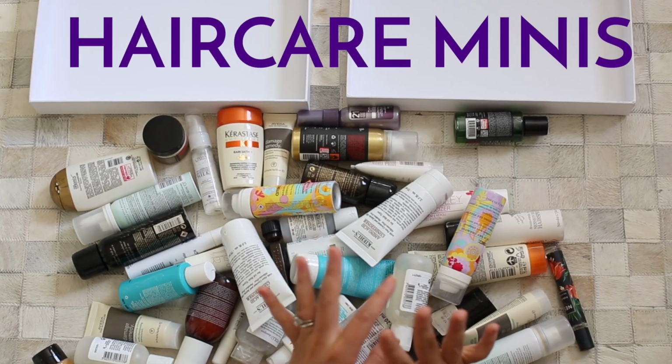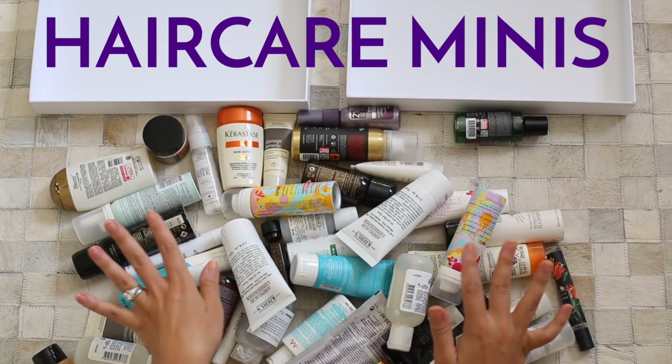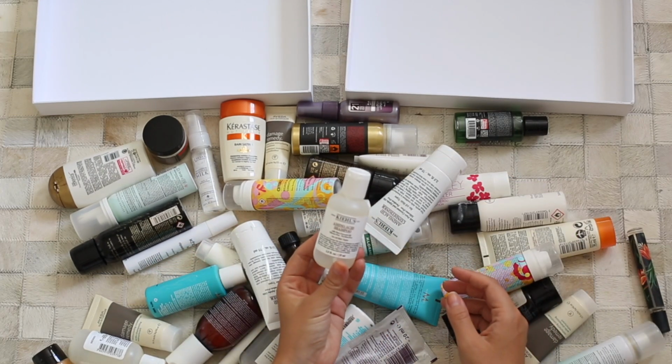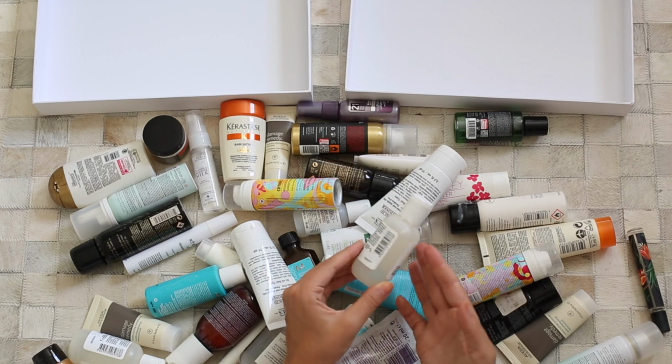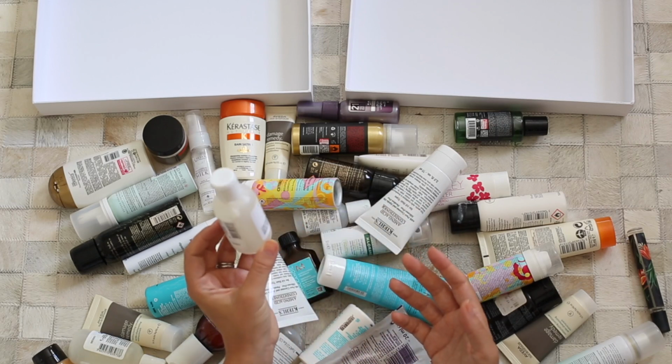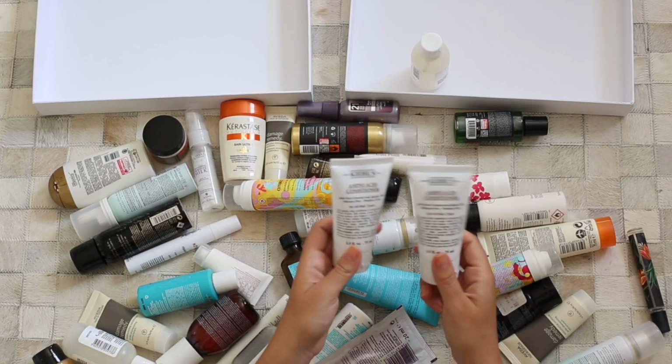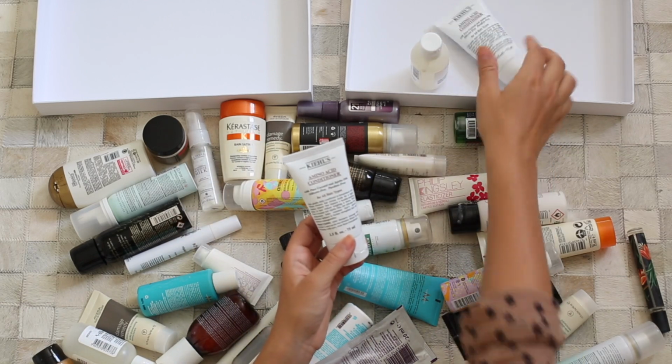Okay, so next up for another big category, this is hair. I have a lot of this stuff. Okay, starting off with this one, which is my Kiehl's Amino Acid Shampoo, which has clearly exploded and is pretty much empty. That can go in the bin. I also have two of these conditioners. This one is empty, that can also go in the bin.